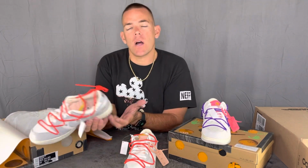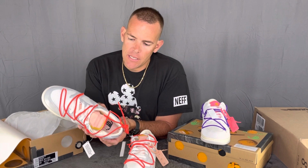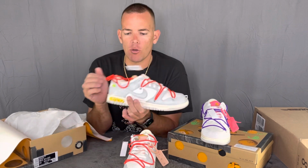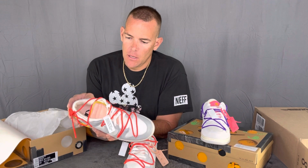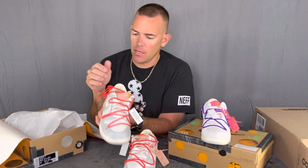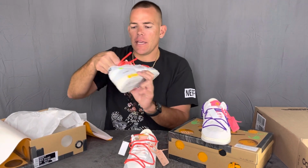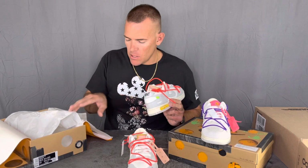But like before, if you watched the other video, I went into a little bit more details on them. I'm not going to go into too crazy details on this one, but I do like the difference of the nubuck. I do like the difference of the toe box. I like the leather. I like the reflective off-white on the side. The insoles are cool where it's got the logos inside that's on the box.